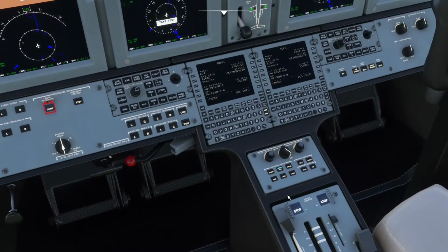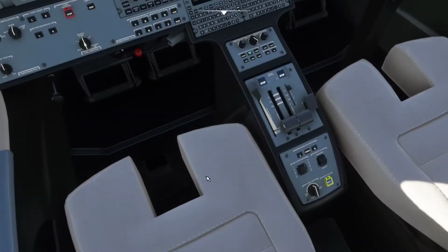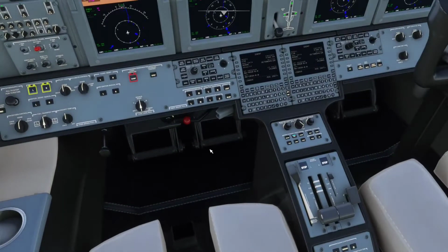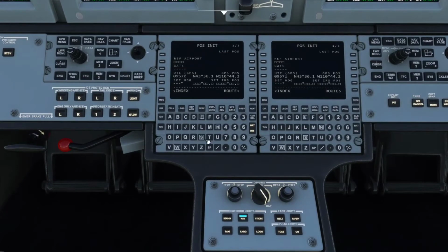Turn on the navigation light. You don't need to worry about the passenger lights because they are in the up position, as you can see. We don't need to worry about any of the engine stuff quite yet. So we'll go down to the FMC, position init. As far as I know, this doesn't really do anything for you, but it's just a nice thing to fill in anyway. So we are at K-Jack.